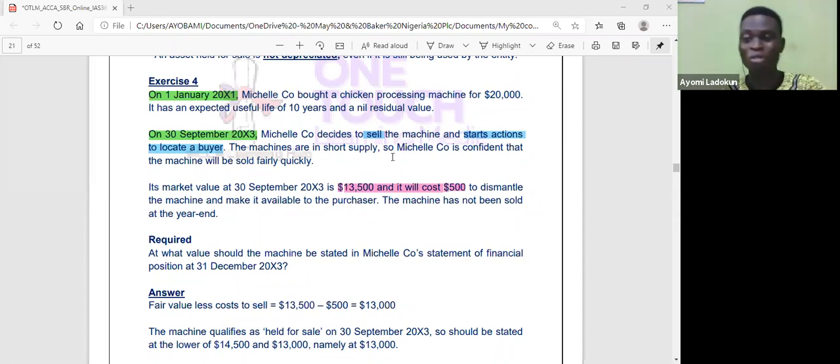So it wanted me to compute it, and I've told you how to go about your carrying amount. You simply look at the cost of the asset. If you have a residual value, you remove it. You divide by the number of years so that you have your depreciable amount. Then you accumulate it and remove it from the cost. Then you have your carrying amount. It's as simple as that.